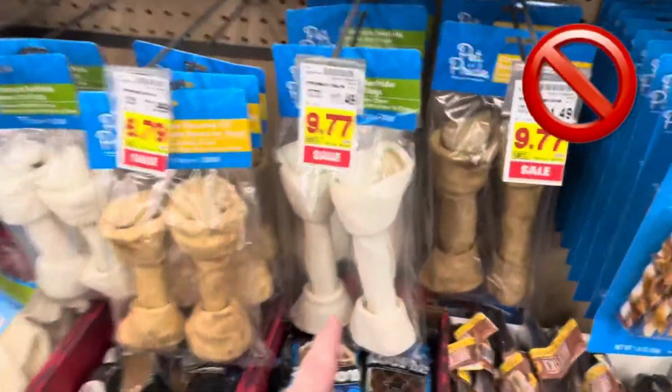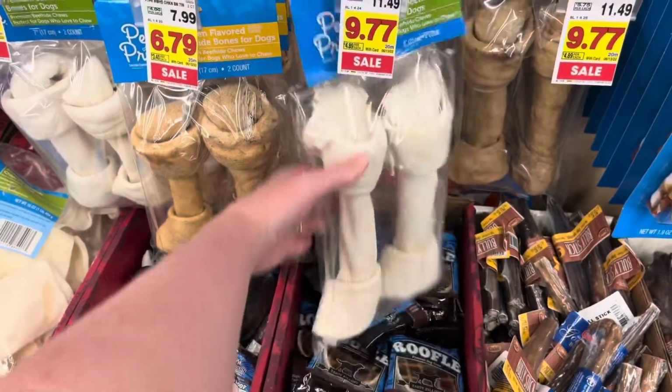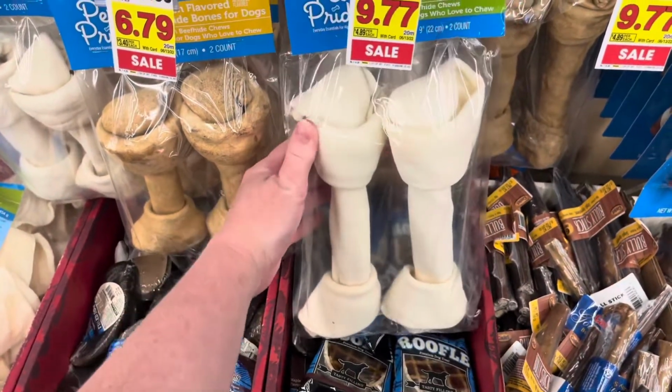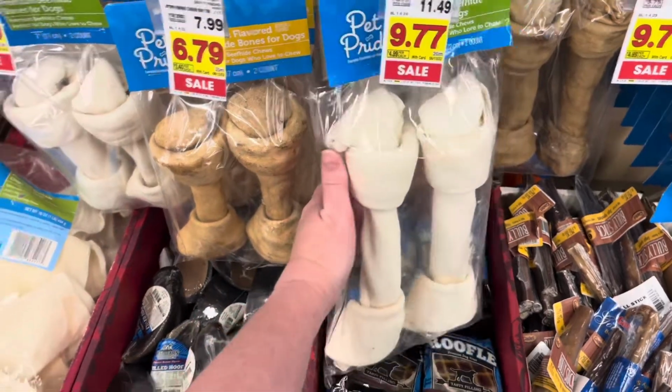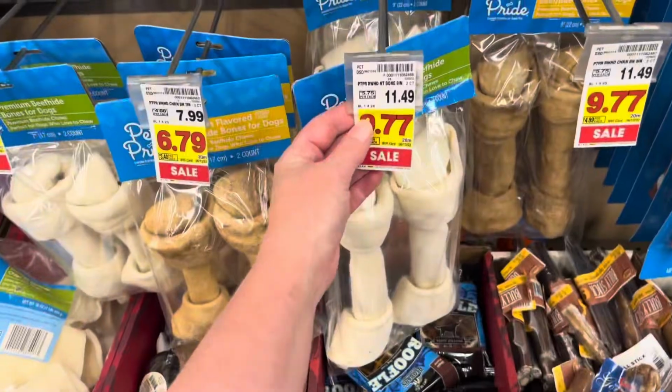I used to buy these. She was going through this package in 2 days. She would go through this whole thing in a day. I mean, she wouldn't eat it all, but the pieces would come off, and what was left she was able to swallow. So you'd have to take it away and throw it in the trash. So I was wasting all of this money.